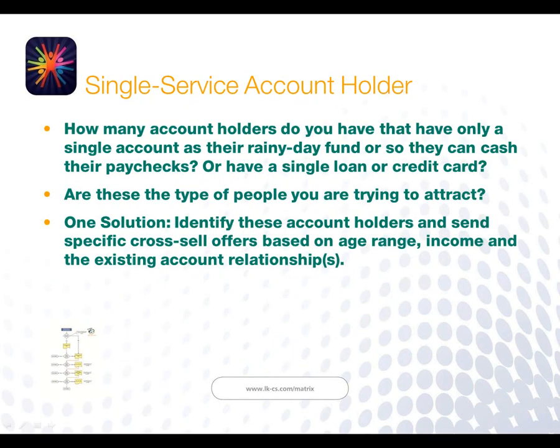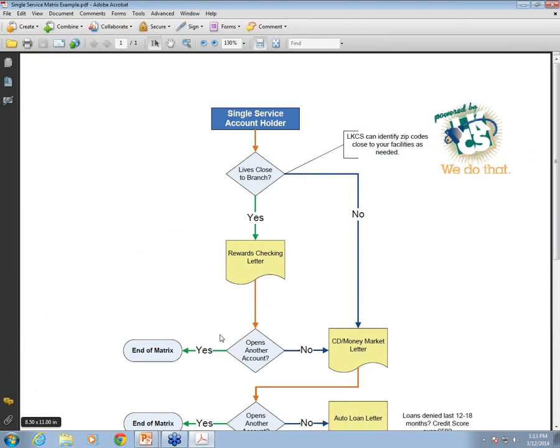Another one, just your basic single service account holders. So those people that came to you, got one service for maybe that rainy day fund, just to cash their paychecks. Maybe there's something special you offer that you have to have one product or service for. That's all they were looking for at the time. But those people aren't the people we're trying to attract either. Again, similar to the indirect, we want to get them on multiple services with us to make them a priority member or priority account holder. All right. So one type of matrix we would use here is for the single service account holders.